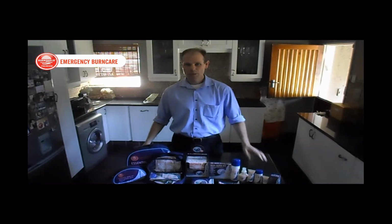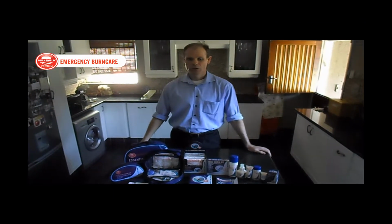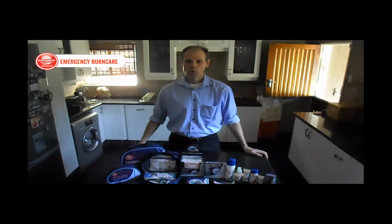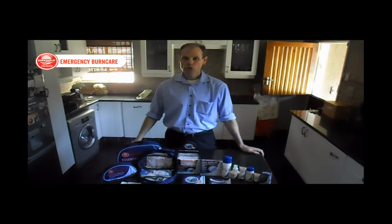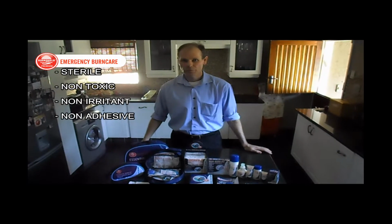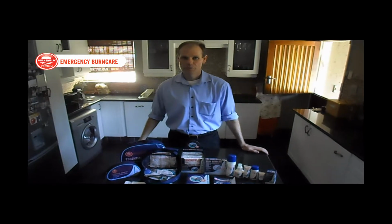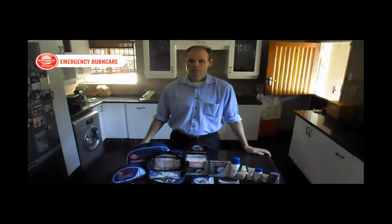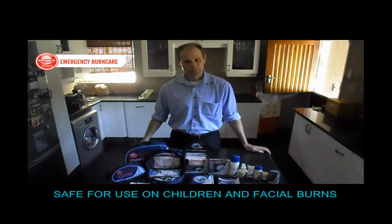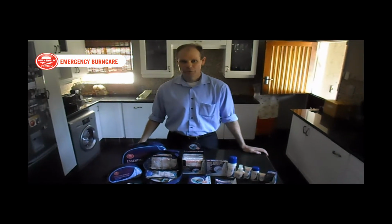Key properties of this exceptional dressing are as follows. One, the dressings and the hydrogel products are 100% sterile, non-toxic, non-irritant, non-adhesive, and they control the risk of infection in the burn environment. And mom, absolutely 100% this product is safe for use on your kids. Very, very important.